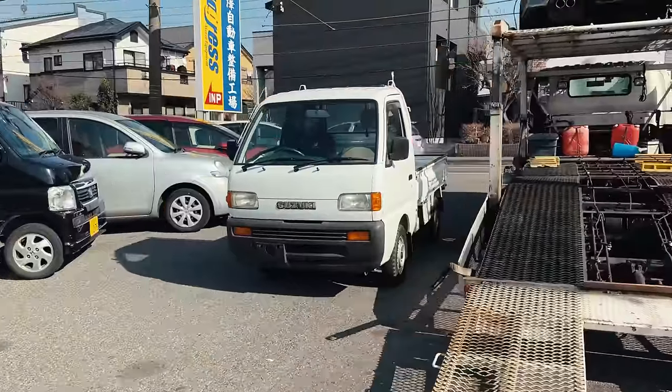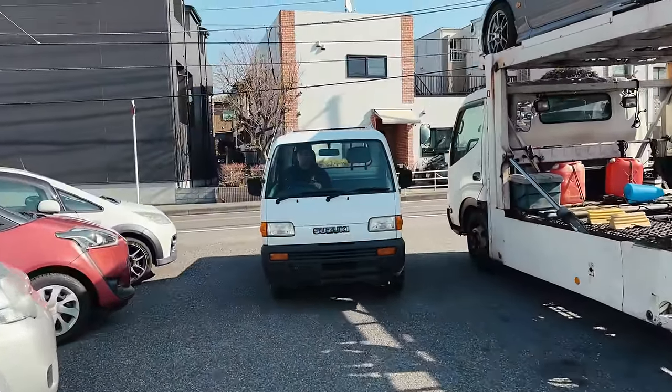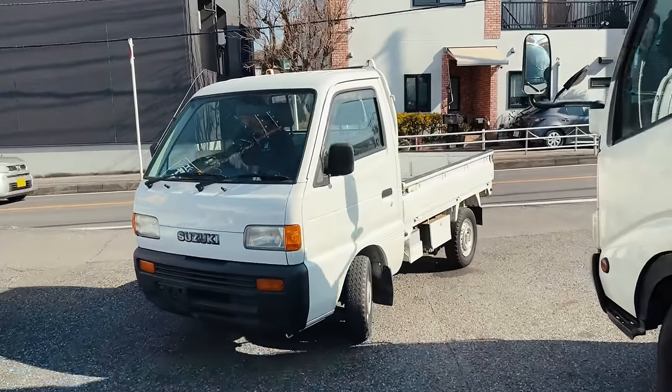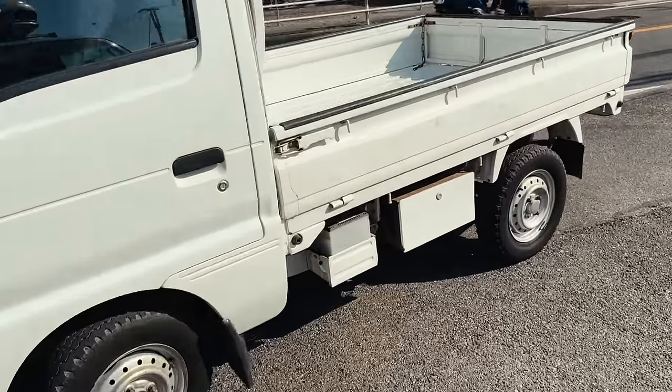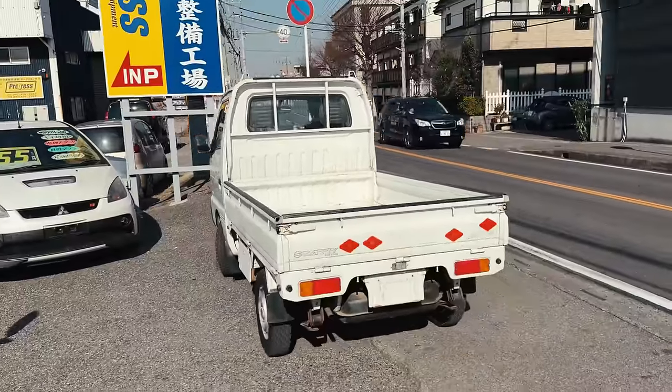Ooh, this thing's minty. Got a Suzuki Carry. It is a 1995, 31,000 original miles, 4x4, 5-speed with AC. This thing is gonna go quick. So let me know if you guys want this. I think I'm gonna start doing more K-trucks because there's a high demand for these things.